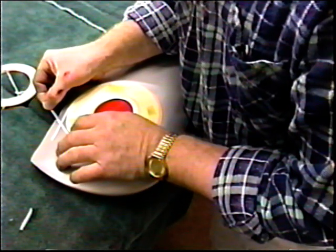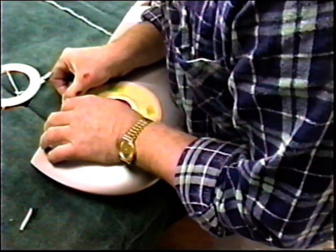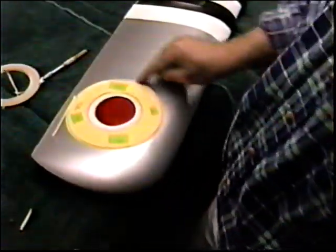Now the color we're going to be using is insignia blue, which covers relatively well, so we don't have to really worry. Over silver, almost everything covers in one, or at worst, two coats.